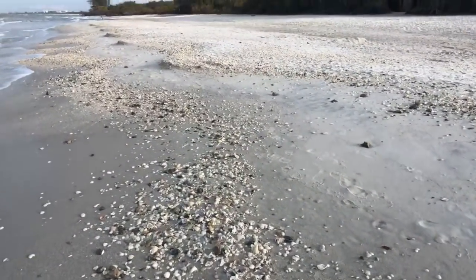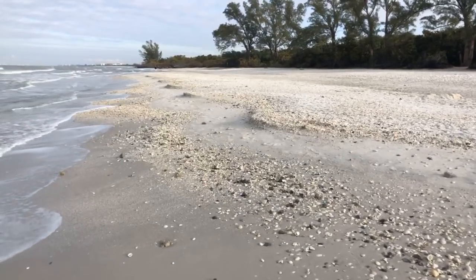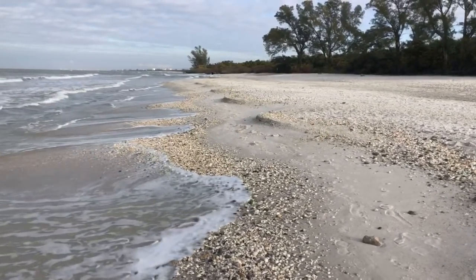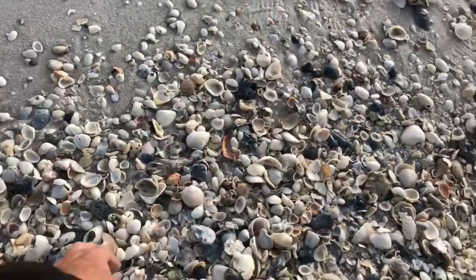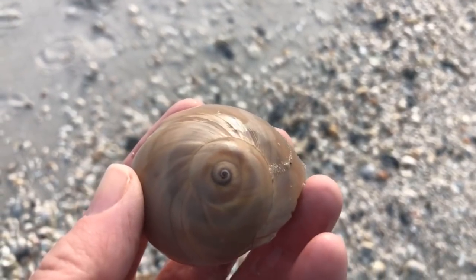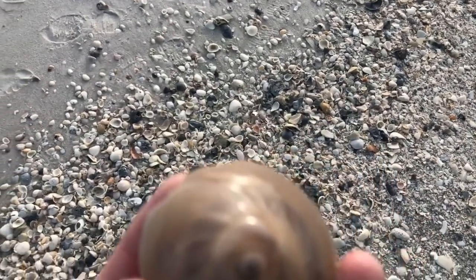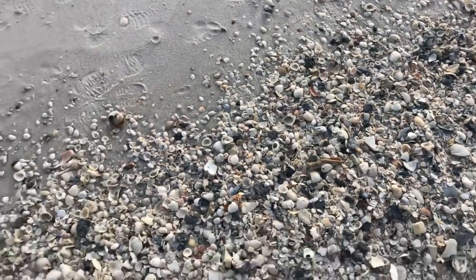Boy, this is all changed already since I walked by here earlier this morning. The waves have come up and kind of spread everything out. Whoa, that would have been huge. That would have been a huge moon shell. Wow, look at the size of that. Holy cow, I would love to find one that big. That would have been a monster right there. That would have been the biggest one I've ever seen on this beach for sure. Darn, darn, darn.